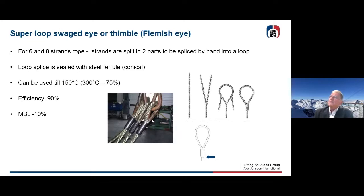The procedure is, you split your rope in two parts. We're gonna see a movie afterwards, so I explain it first and then you're gonna see the movie. It is spliced by hand into a loop, or you put a thimble in it, and then once you've got the loop, you're gonna swage it with a steel ferrule, a conical one. And then you have, let's say, the complete splice and swaging.